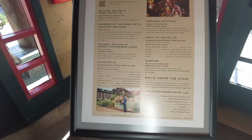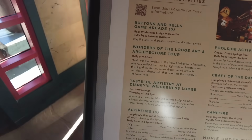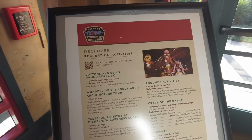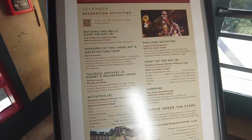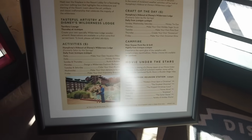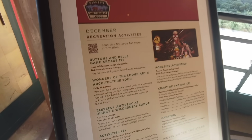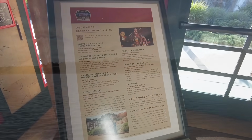You've got all the different movies, you've got the different activities, some that are paid for. There's even a tour around the resort. That'll be really fun. I will note that the deluxe resorts are going to have more activities to do than various value resorts, just because that's part of the deluxe perk. But again, every single resort has these, so be sure and find yours. Ask a cast member if you can't find it. They will tell you where they are, and just have fun at your resort.